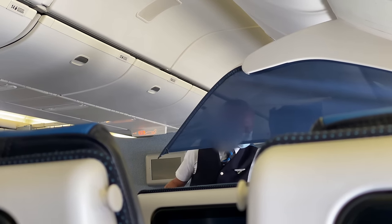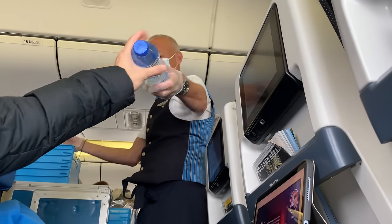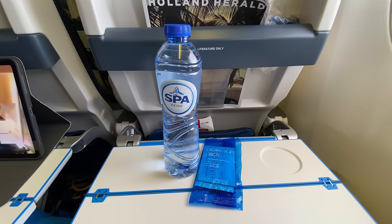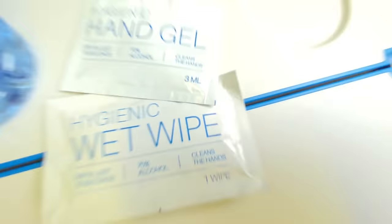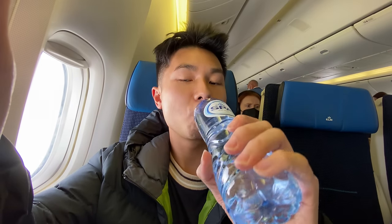On this 8-hour flight to Chicago, you'll be served lunch after takeoff and a light meal before landing. The cabin crew just started the service with a bottle of water, an antiseptic wipe, and a hand sanitizing gel. I really appreciate this big bottle of water. I love it when airlines do this.